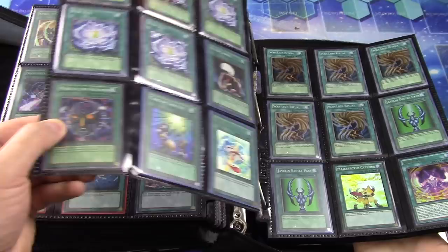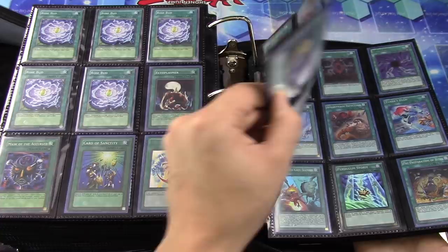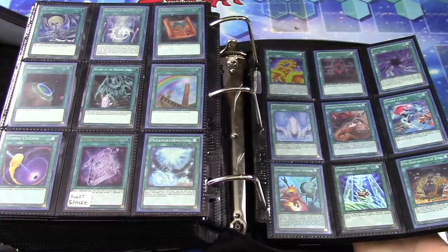Mystic Tomato here, and over in Japan it is called Killer Tomato. It's actually kind of interesting. I like it a lot, actually. The card looks a lot more 3D-ish.